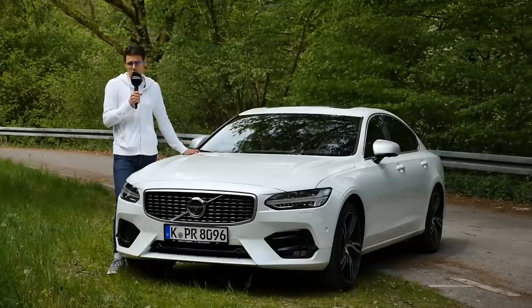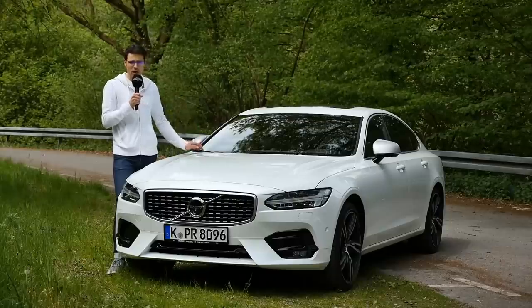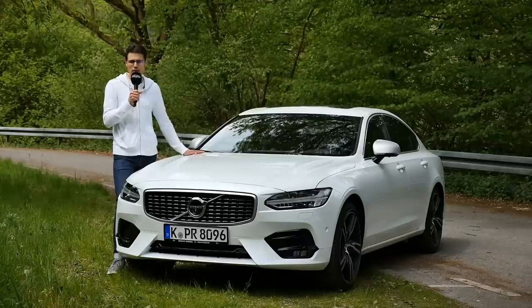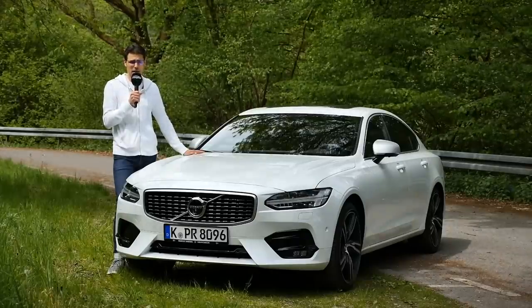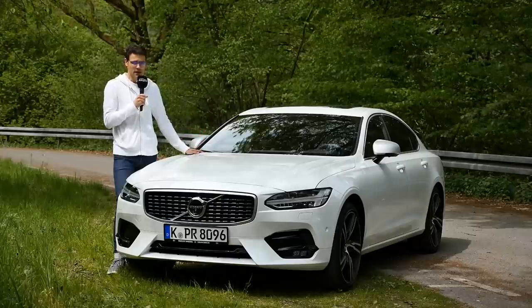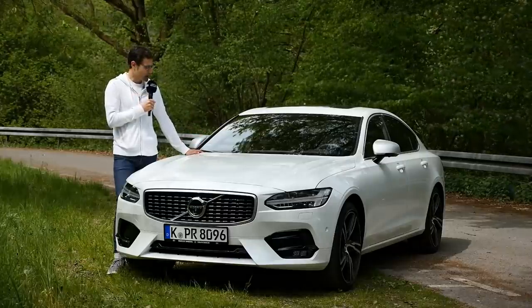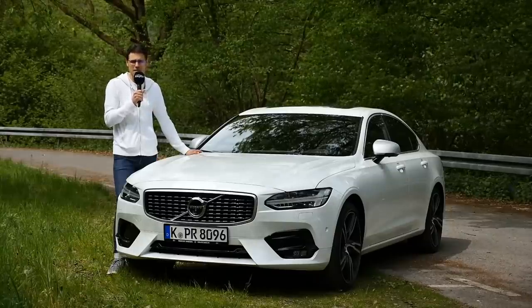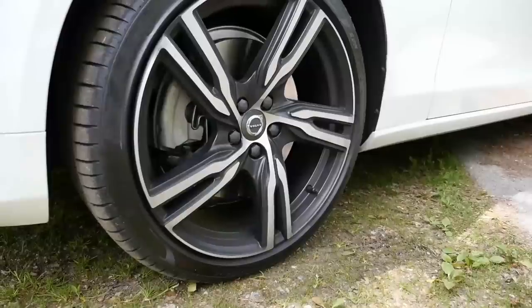Other than that, autonomous driving, for example, is already really evolved, and Volvo is going all the way there. Also safety equipment: I like that they include a lot of safety features as standard equipment. Other manufacturers should do it as well. And then optionally you can get almost everything you can think of. So Volvo is also taking a big part in the overall evolving process of autonomous driving and assistance systems. And now to our conclusion.